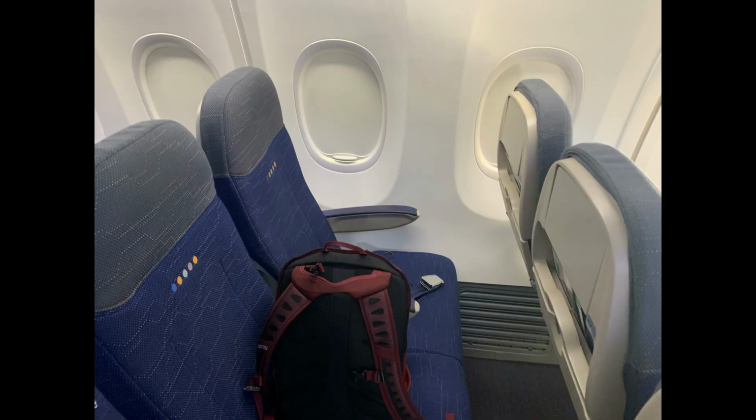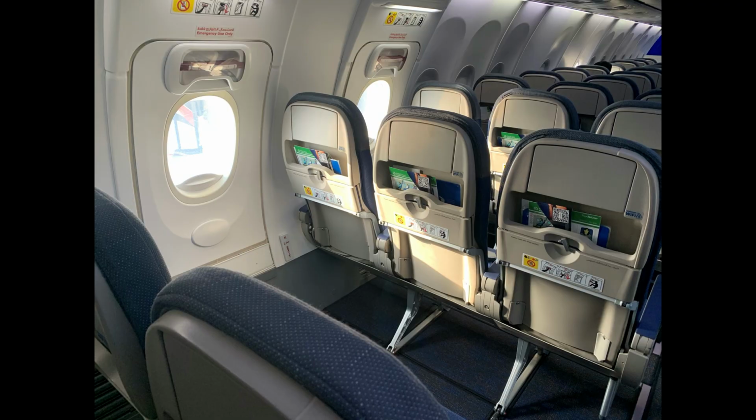And this is what the seat looks like. I got the window seat. We're right behind the exit row. They were very strict about people moving into the exit row if you hadn't paid for it on today's flight. They're usually not quite that strict.